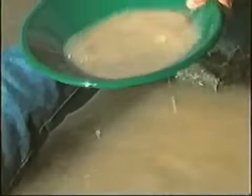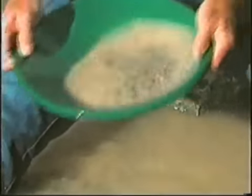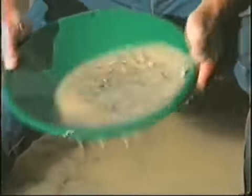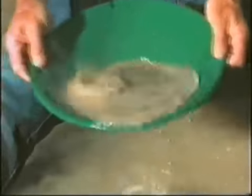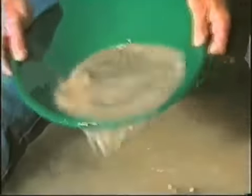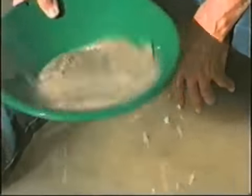Now, in the dry washing, of course, you saw the jigging action. In this case, in wet panning, it's not necessary, because you have the aid of the water to wash the material and help it set out. Of course, you can jig it too.